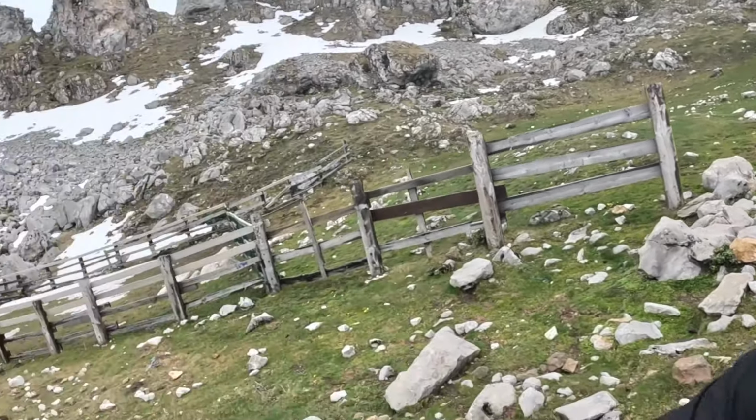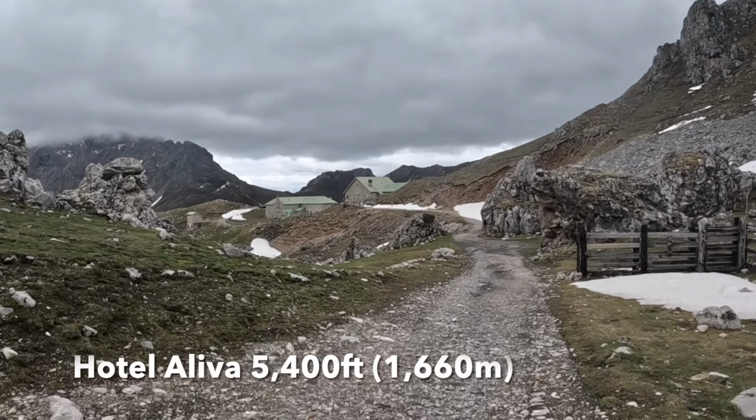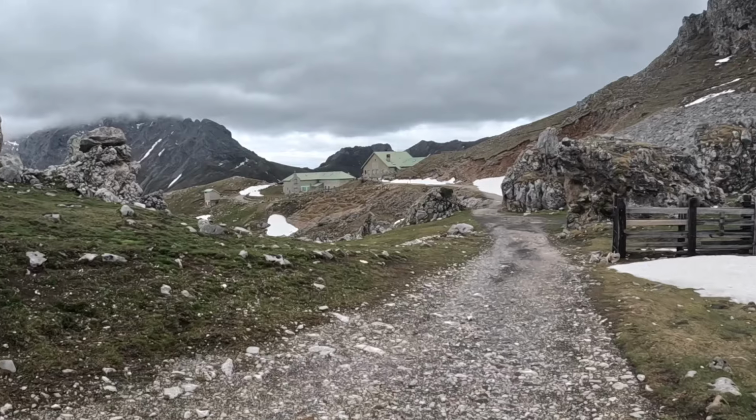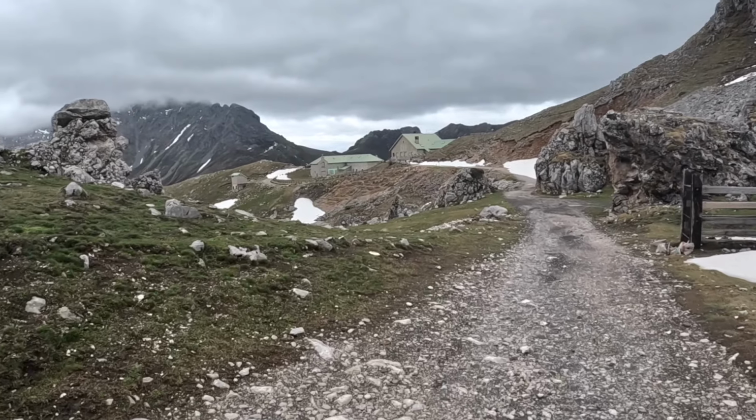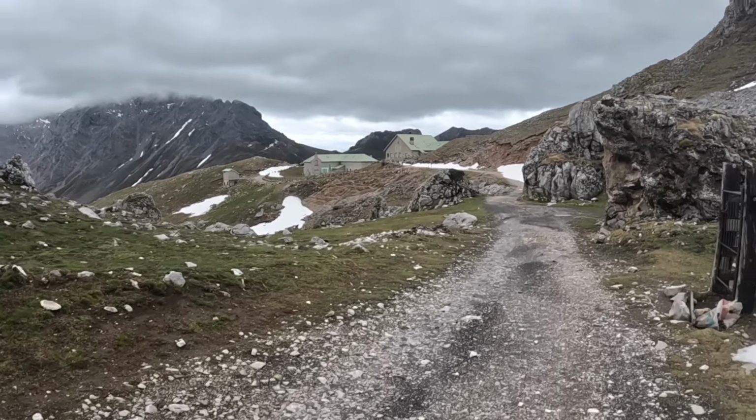As I'm coming down here, there's weirdly a hotel in front of me. There it is, Hotel Aliva. I don't know if that means hotel alive or not, but you know, is it encouraging? I'm not sure.